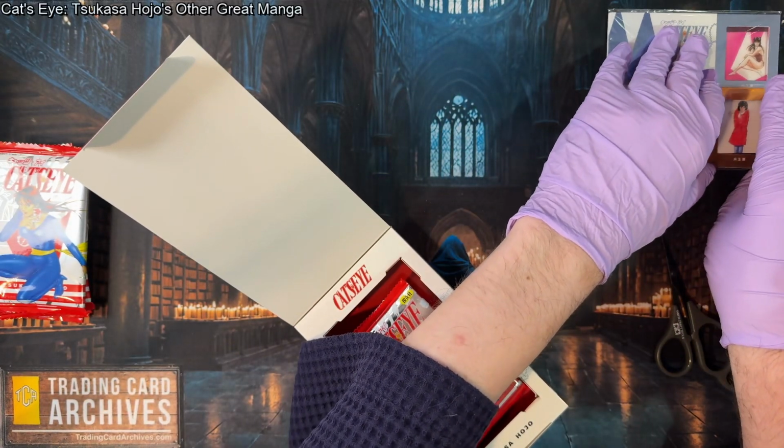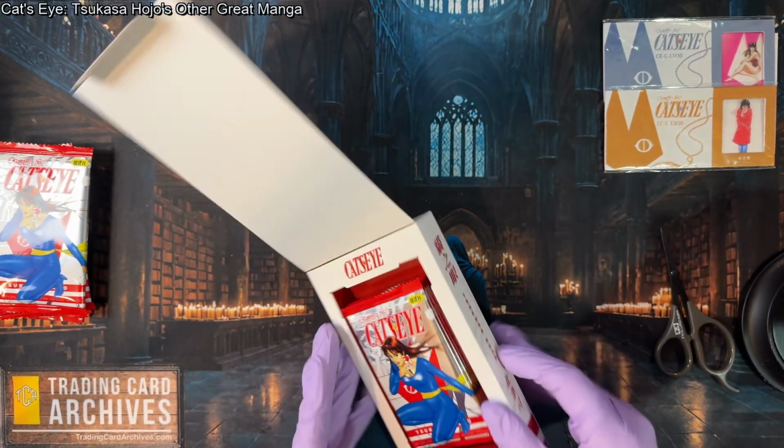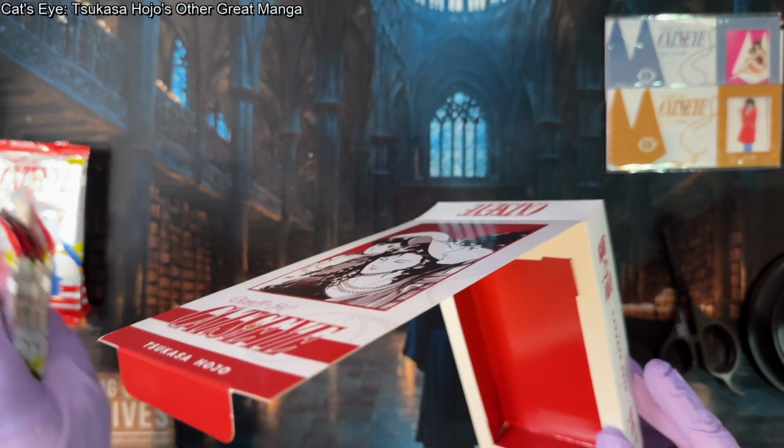Maybe we'll put those right there. It's cool that you get one of those in each box. I had actually forgotten that comes in every single box like that.